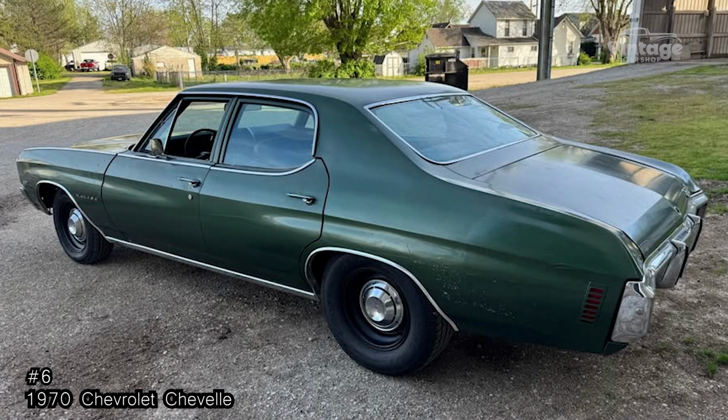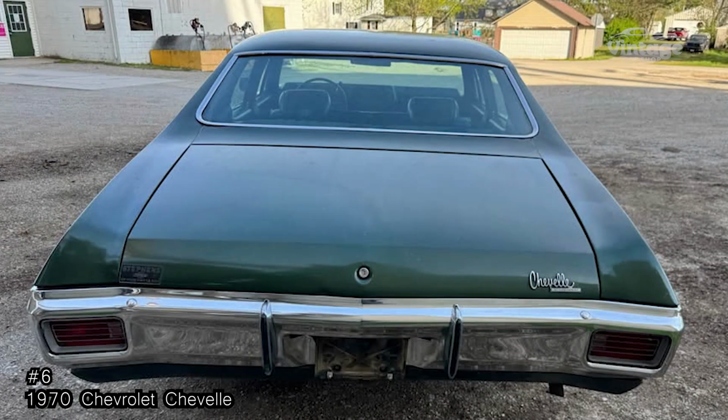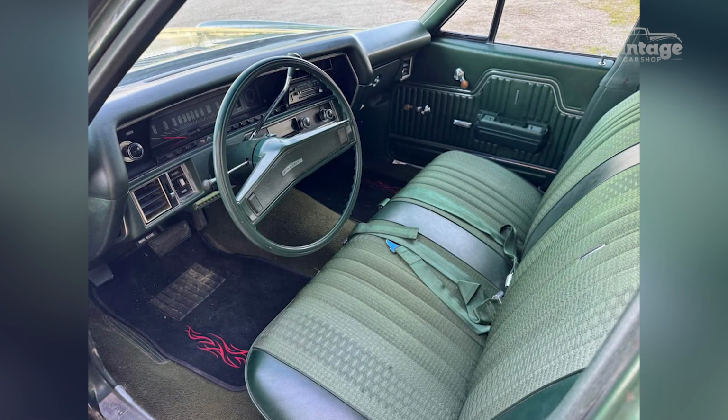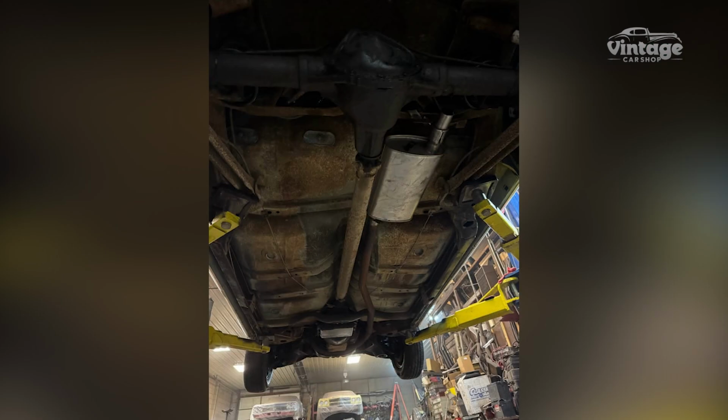The body still wears all original paint, with minor dents and scratches from the original owner, just some bumps and bruises. Overall, it's a very solid car that runs and drives great, and it comes with new tires. There are two pricing options. For $12,500, you'll get the car with Weld racing wheels and hubcap adapters, or for $10,500, it comes with factory wheels. The car also has a clean title.